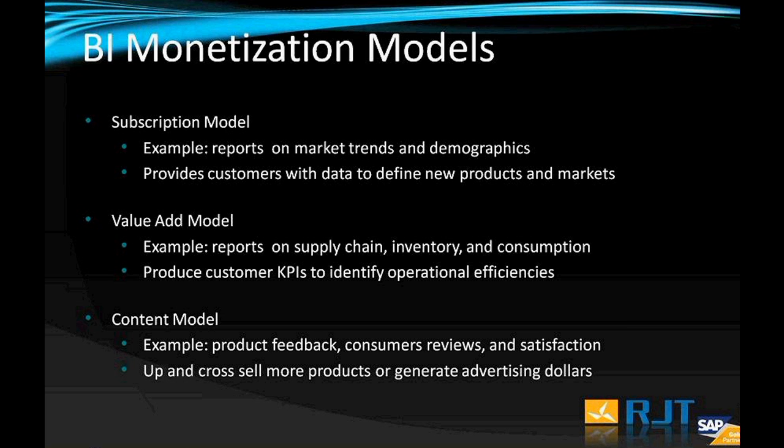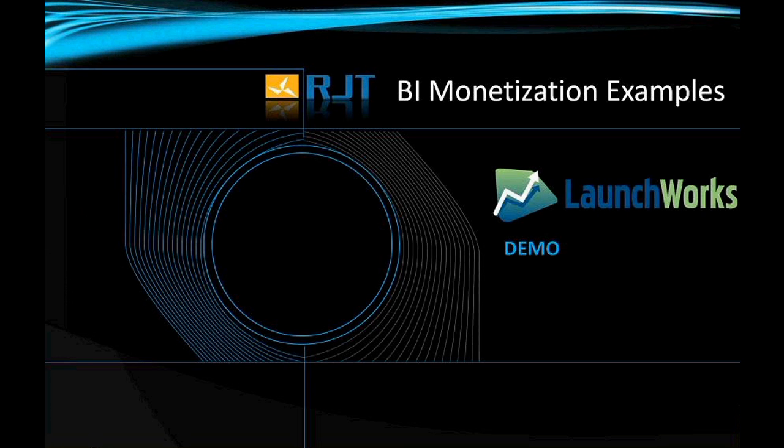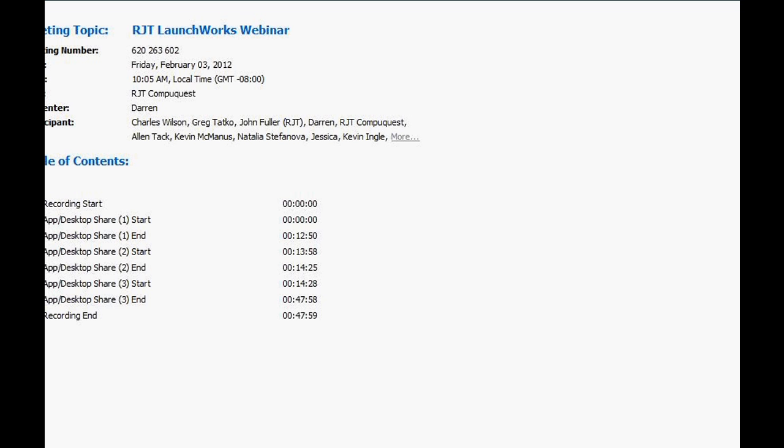What that does is it enables us to get better insight into what our customers are thinking about the type of data we're producing, and it could possibly lead to opportunities like cross-sell or upsell opportunities, where I could maybe even do some level of marketing or promotion around that data analysis. So with that said, given those three models, I'm going to turn the presentation over to Kevin McManus. Kevin will be able to go on and give you a demo of how some of our customers have been leveraging this in the marketplace.